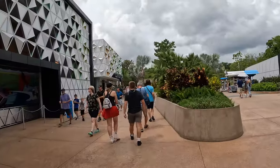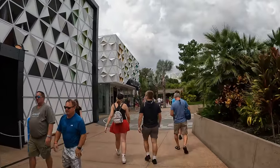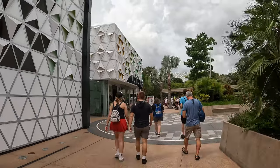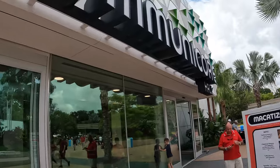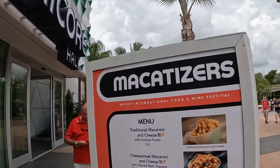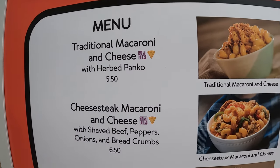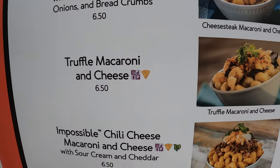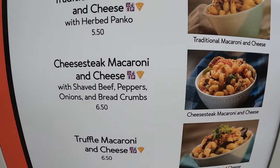Our first festival food: we're going to head to Communicore Hall because it's at the start of Epcot, and we're going to get a mac and cheese dish to try. So in Communicore Hall, they're doing all of this mac and cheese. I think we are going to get the cheesesteak mac and cheese, aren't we?